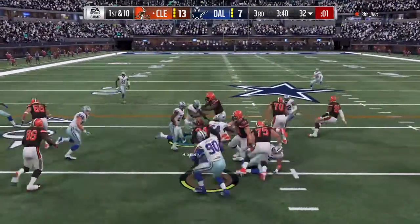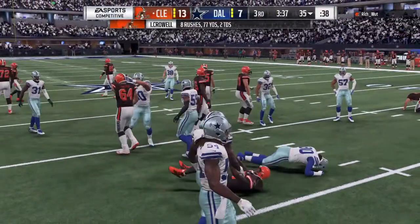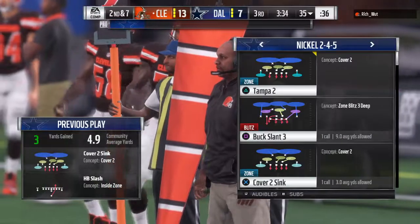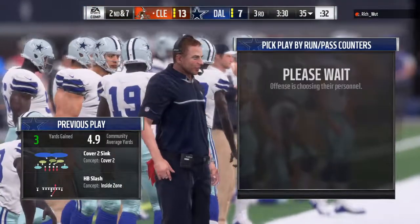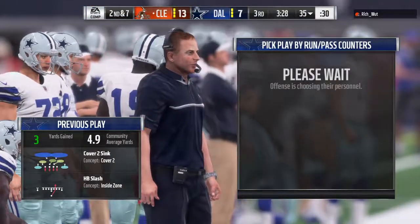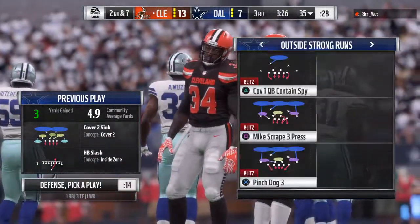Here's a give to Crowell. And he'll get this only up to about the 35. Give him 3 on first down. It'll set up a 2nd and 7. Not much happening there on first down. I thought there might have been a hole for a split second. Yeah, but it dried up pretty quickly, didn't it? Closed fast.